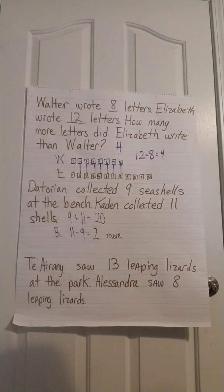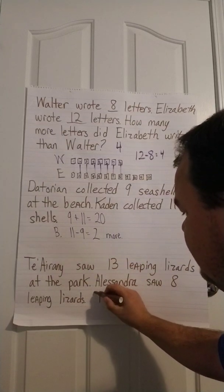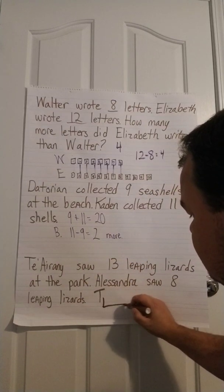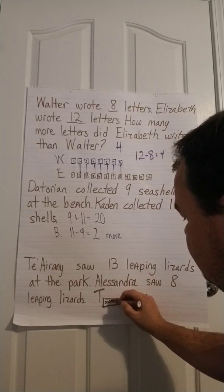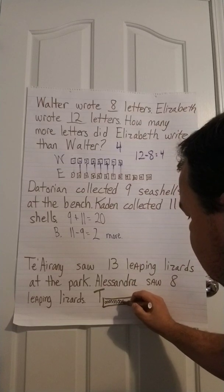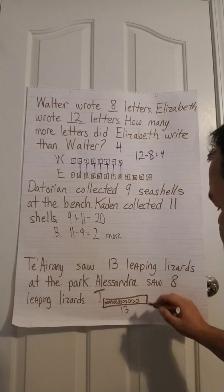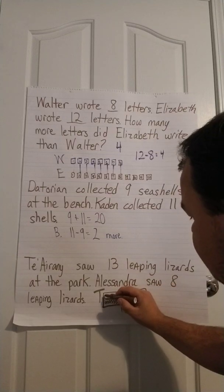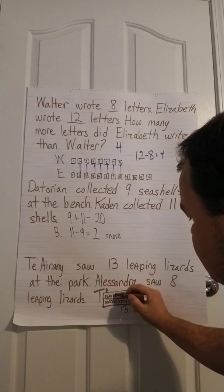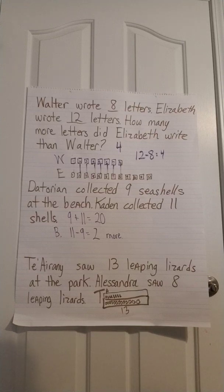Okay, very good. So I saw this when I came around. Tierney had, they labeled it with a T. They drew a box. And they drew 13: 1, 2, 3, 4, 5, 6, 7, 8, 9, 10, 11, 12, 13. They put a 13 there. They drew 8 in another box above her, and they labeled that one Alexander. 1, 2, 3, 4, 5, 6, 7, 8. Okay? And it says, how many more does she need to see?